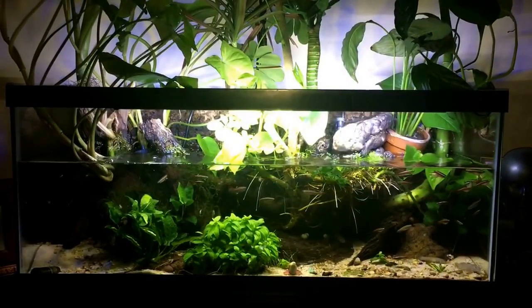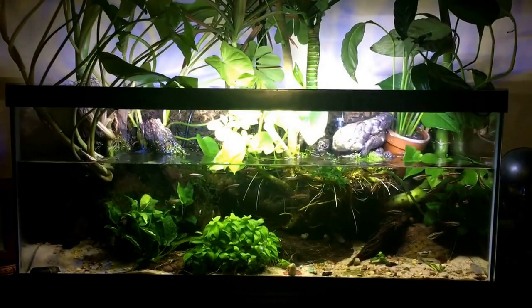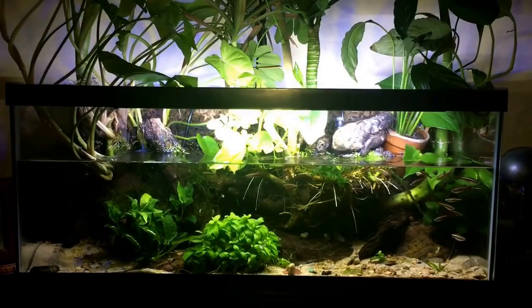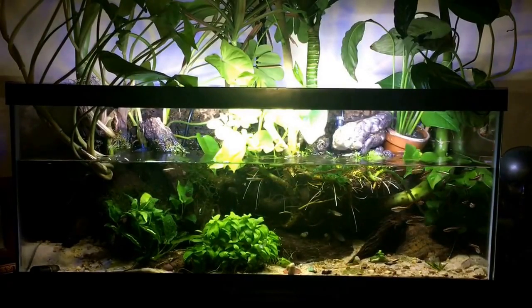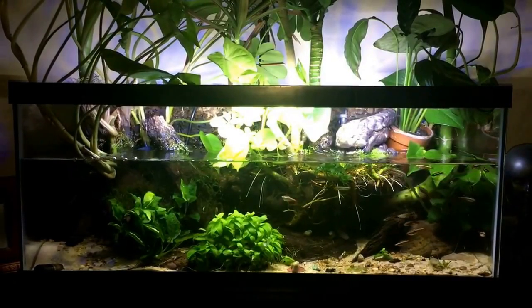We added 3 Candy Diana Rhinogobius gobies to the setup about 6 months ago, and then we were also given some really cool Cobra Guppies that we added to the setup.